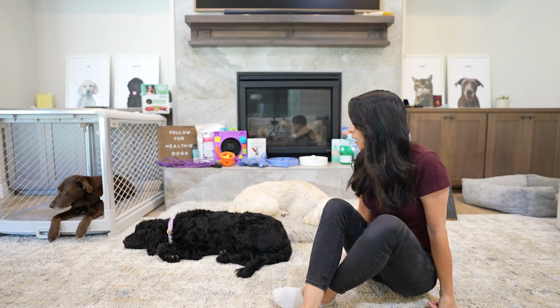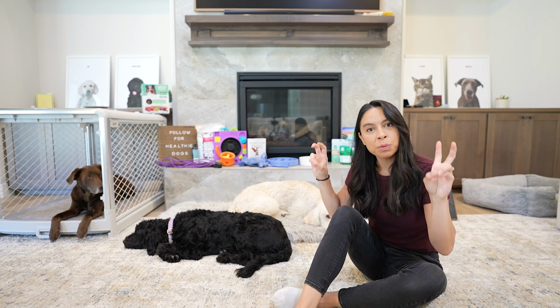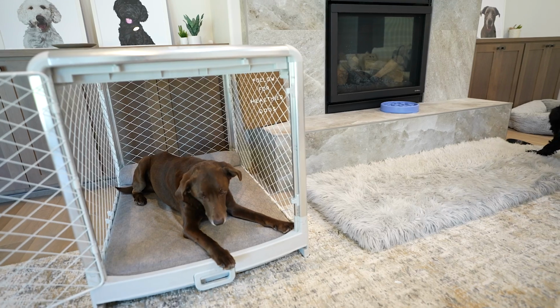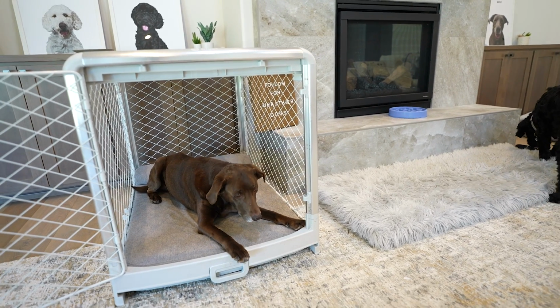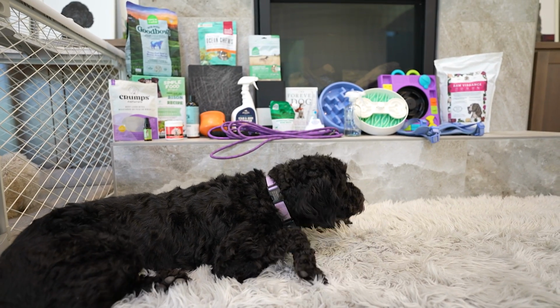Let's start with actually the bed that Finn and Marlo are laying on. This is like a pup rug. It's essentially a dog bed that's shallow and low to the ground. I love it because it has a washable, removable cover. So it kind of just looks like a fancy, cute rug.